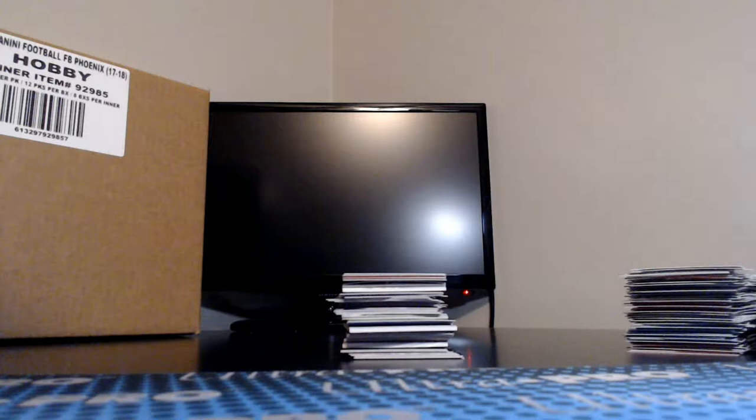Box number 8. Good Lord, this has put us halfway there. I think it's safe to say the Davis Webb and the Crowell and the other two 101s. And we had two Kareem Hunts too in this one. Let's see what we got here. I feel like we about got the good out of this one.